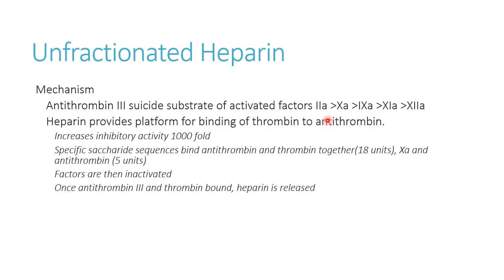Anyway, so 2 and 10 are the big ones we're really concerned about, right? Those are two of the big ones that are involved in that common pathway. So if we can eliminate activity in the common pathway, that's going to get more bang for your buck, essentially. You also find that antithrombin 3 has good activity against 9, 11, and 12. So heparin is going to work along with antithrombin 3 to help inactivate these clotting factors directly. Okay, so I'll show you a slide of what that looks like in just a second.